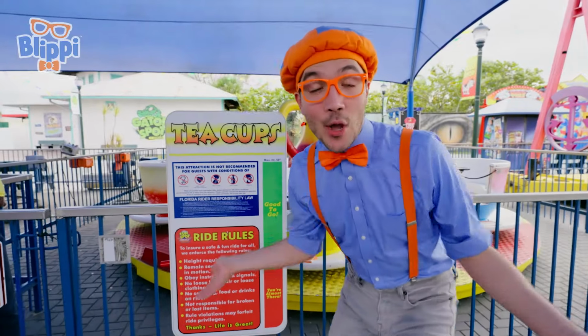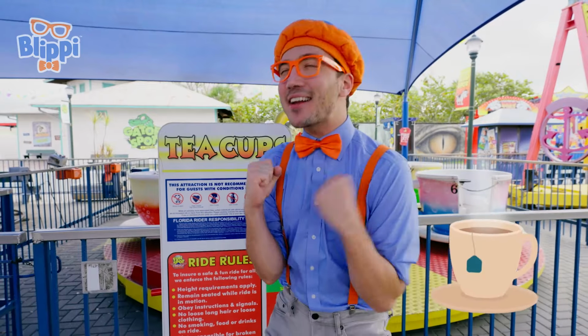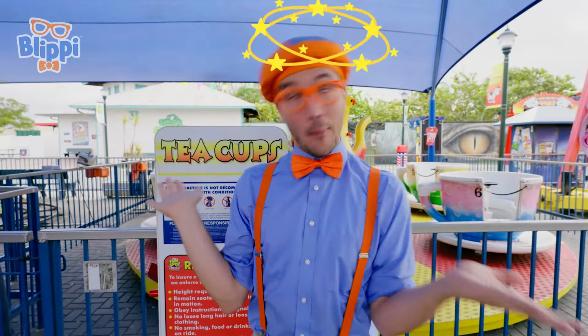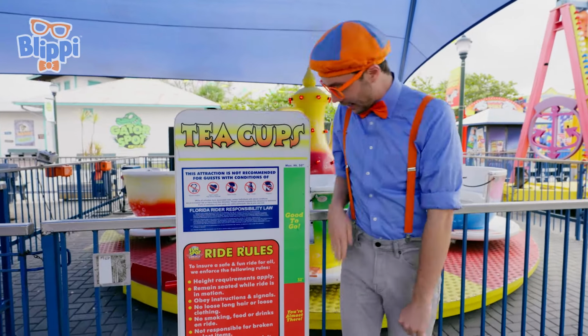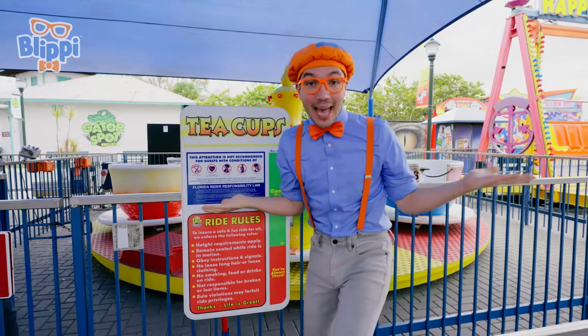Check it out! We're here at the teacups! You and I are gonna have a tea party! A dizzy tea party! But before we get on the ride, we need to make sure that we're tall enough, okay? It looks like we are good to go. Okay, let's get on.